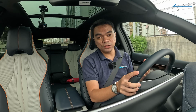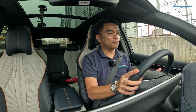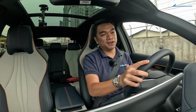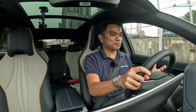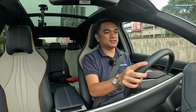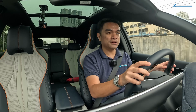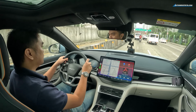So now that we're behind the wheel of the BYD Sealion 6, let me tell you what it feels like. Well, for one, the car is wide. I've seen this one parked beside the Montero Sport and the width of the BYD Sealion 6 is much wider than that. The length of the BYD Sealion 6 is a little over 4.7 meters. So even though it's a compact crossover, it's gonna be long.